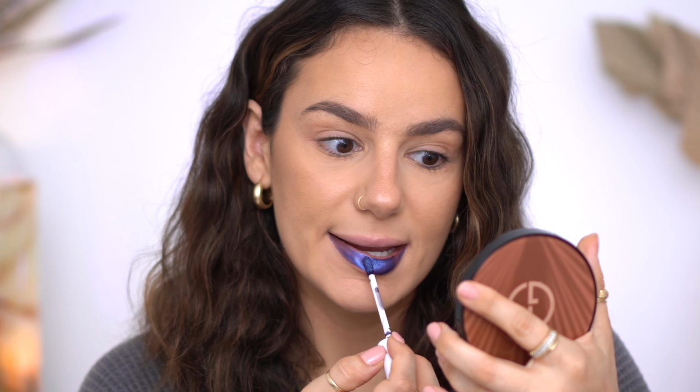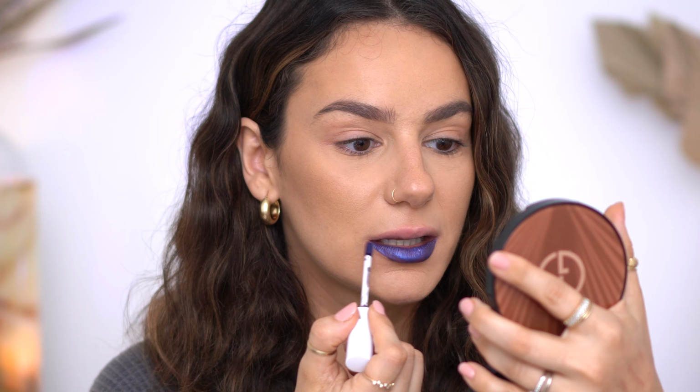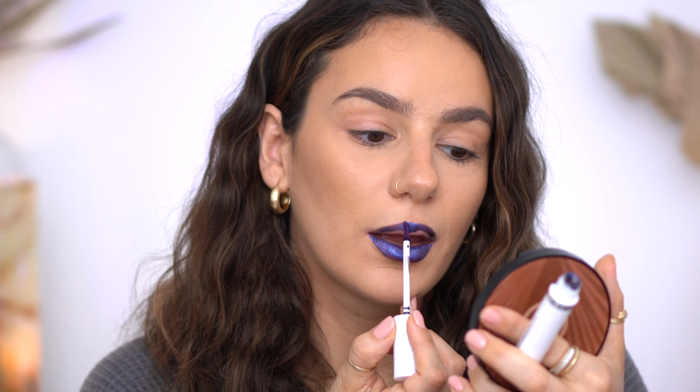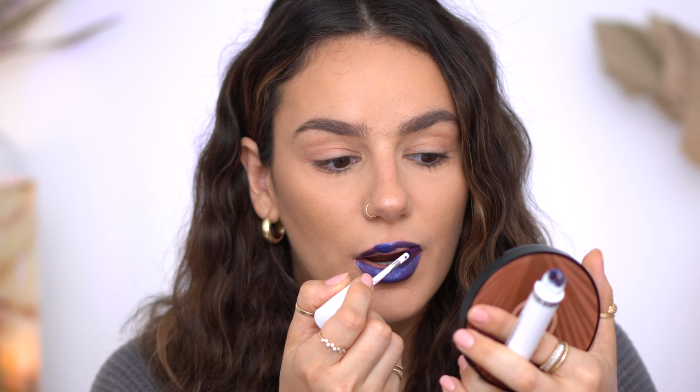just apply it normally. I use the tip to make sure I kind of have a nice line, and then get a little bit more product and go to the top. I am careful around the lip line because it is a stain. I want to be a little bit more precise, so I use the tip of the brush and slowly build it up, and then make sure that all the spots are covered. You don't want the lip to show through. That way the pigment will be applied nice and even.